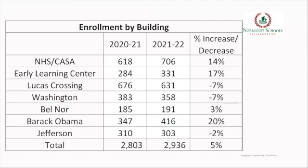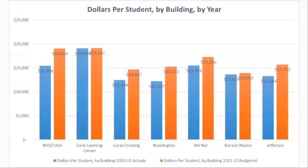We can see here Barack Obama had a large increase from last year to this, as well as CASA, the high school and the early learning center, where Lucas and Washington have actually seen some decreases. And when we look back at the dollars per student, there's a correlation.